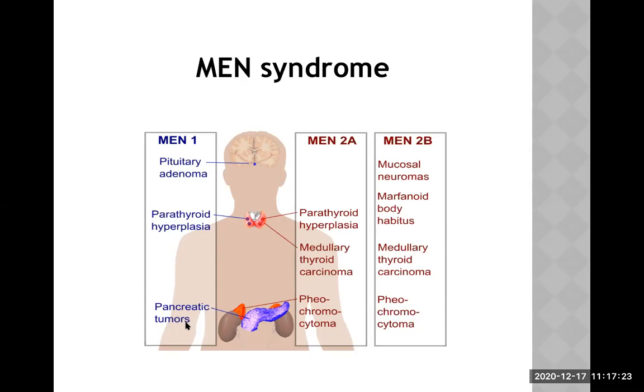Zollinger-Ellison syndrome. Excellent. Zollinger-Ellison syndrome. Very good. So that Zollinger-Ellison syndrome may be a part of MEN syndrome. That type of question can be asked to you. Just correlation is necessary there. And a medical student should be able to do that.